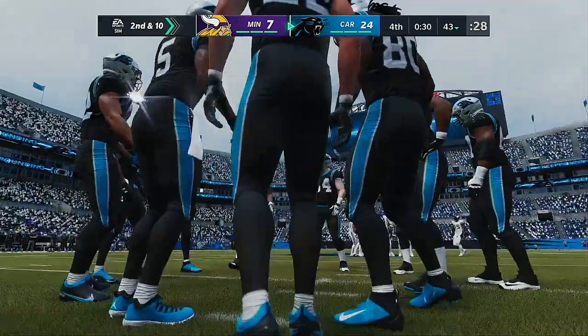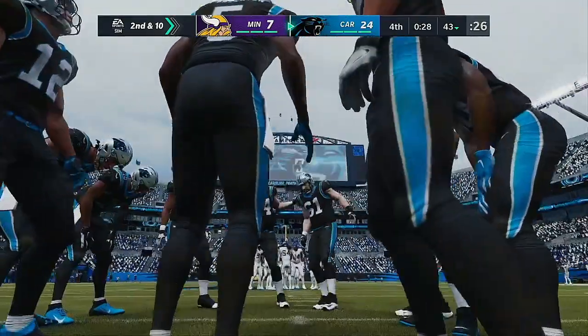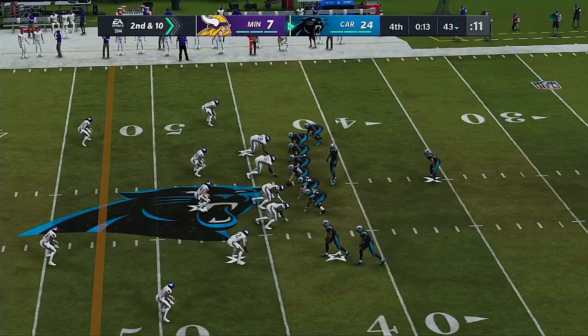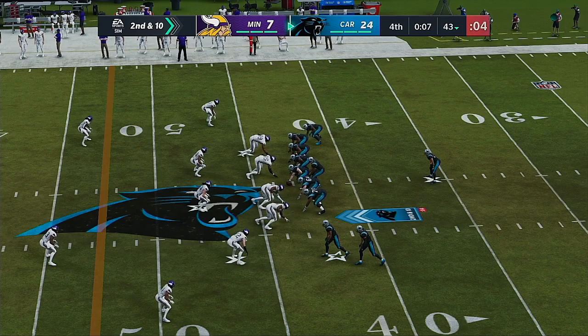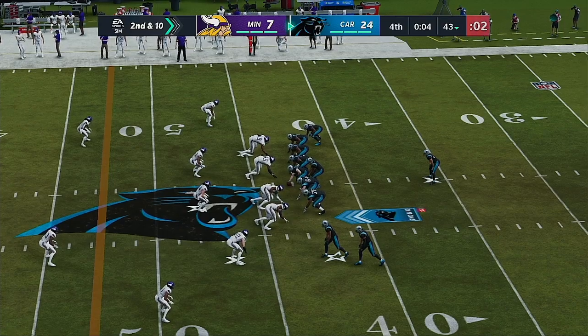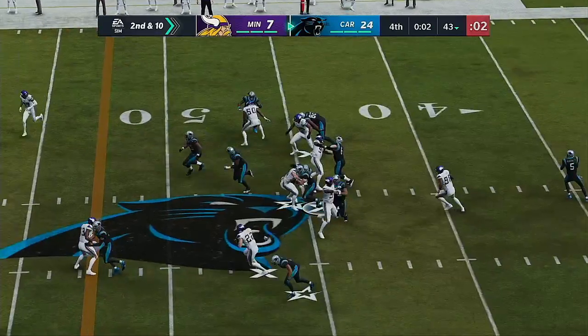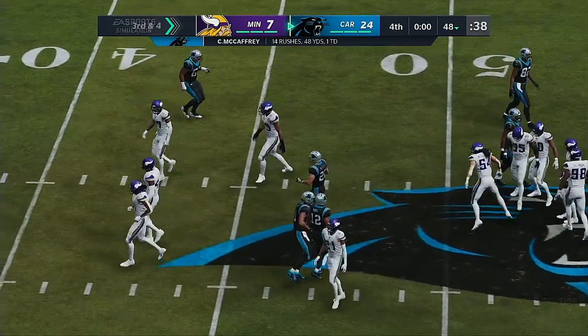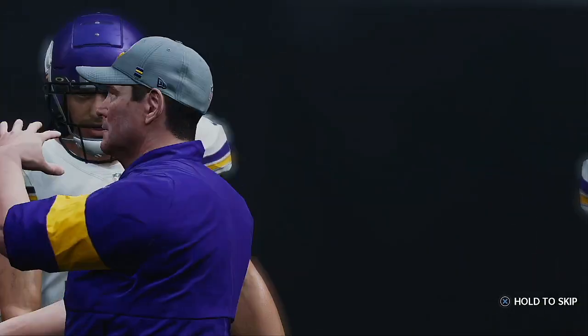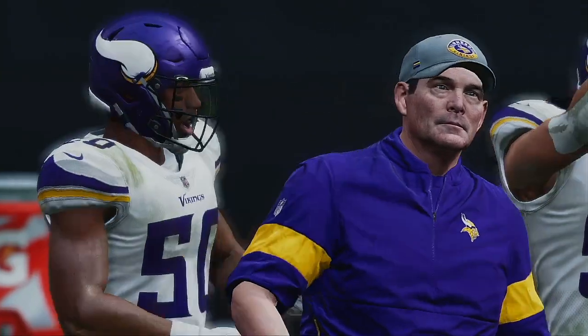Yeah, sometimes you've got to just figure out where you're going to go, and sometimes you just have to take it to another spot. And trying to get it outside, the defensive pursuit was there and just ran him down. Now a run with McCaffrey, and he's going to bowl his way forward to the 48. So this one is over, a victory for Carolina.